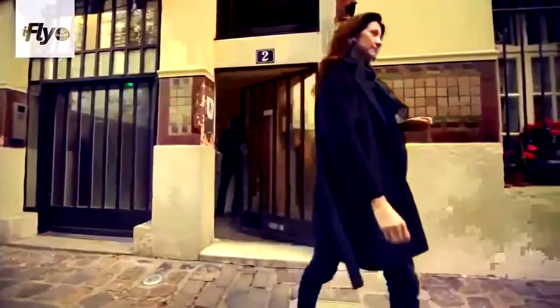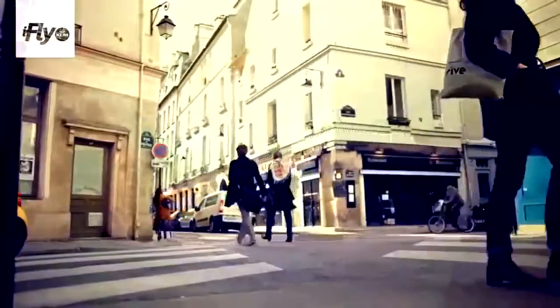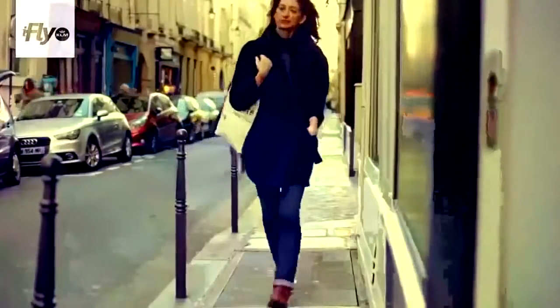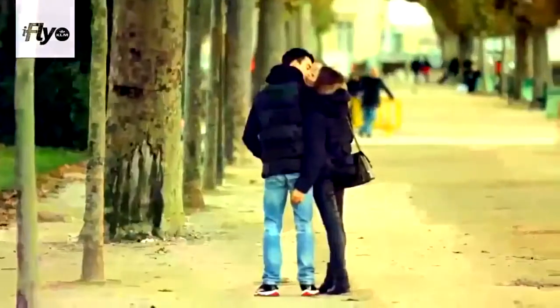So Paris is the city of love, for many reasons. The architecture, the buildings, it kind of speaks of these stories of history, and it's actually embraced to walk with somebody, and it has the setting for romance.